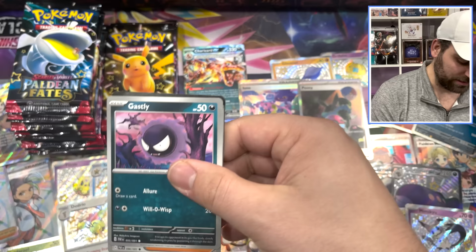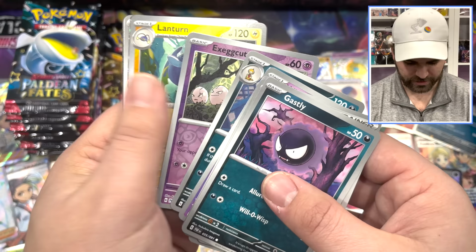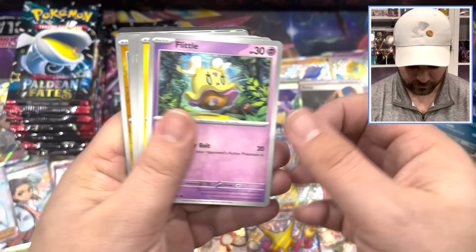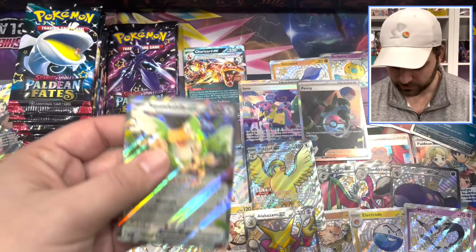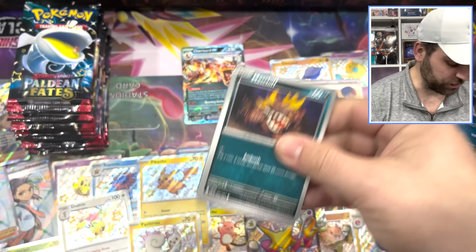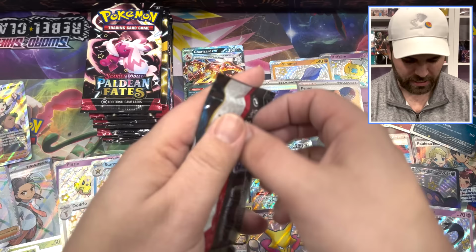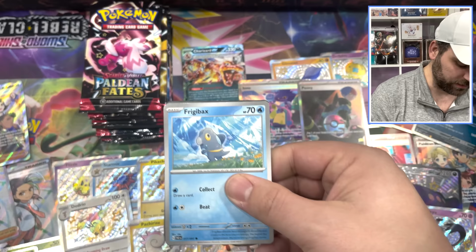Gary? Do we call her Gary? Is she like the Gary of Paldea? Little Fletchling. Squawkabilly. Bunched up illustrator there. Could you imagine if there was 30 shiny illustrators? Toedscool, looking so cool. We pulled one of those earlier. Got doubled up in the same bunch of packs. This is all from the same case of ETBs.